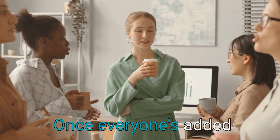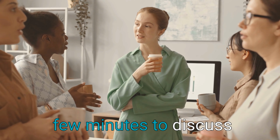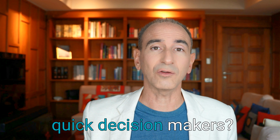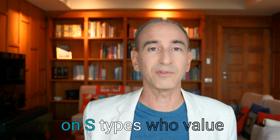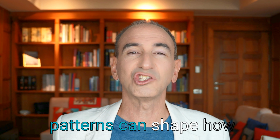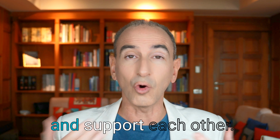Once everyone's added their marker, take a few minutes to discuss what this map shows. Does the team have a lot of D types who are quick decision makers? Or maybe you're heavy on S types who value stability and team harmony? Recognizing these patterns can shape how you approach projects and support each other.